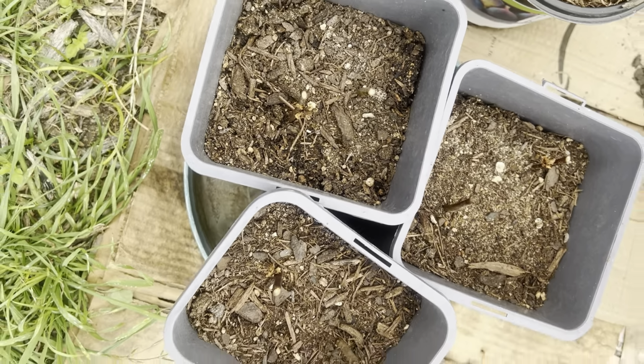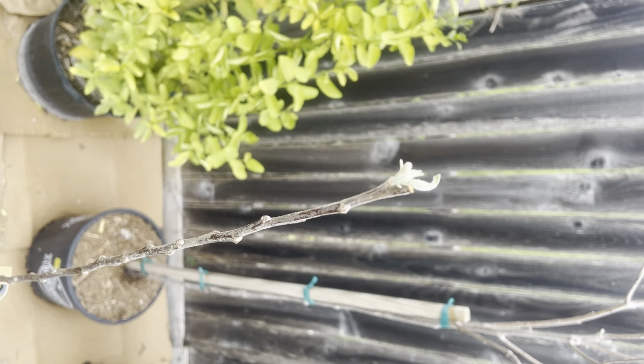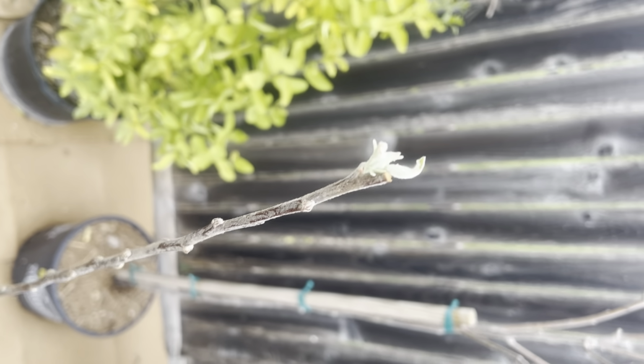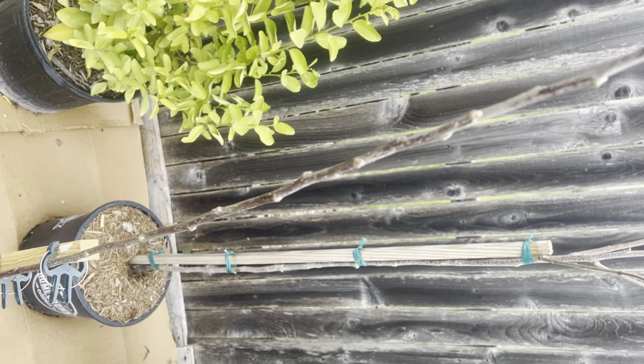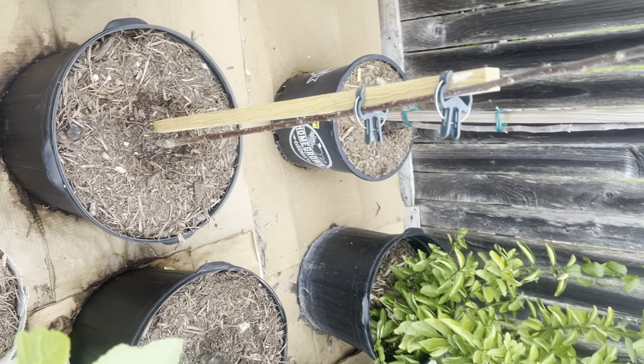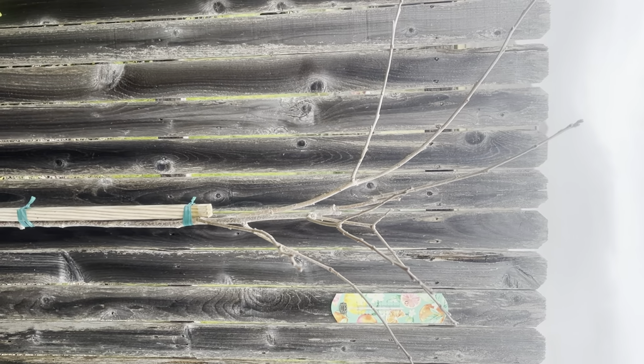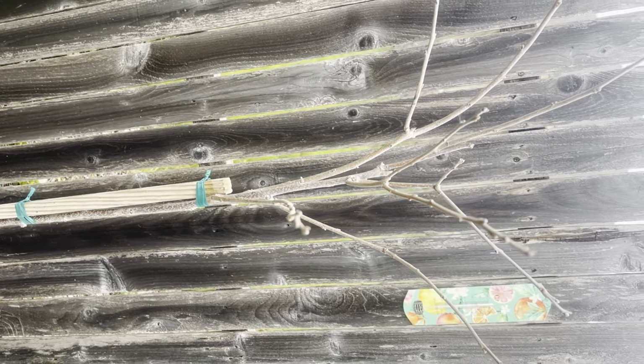So then we're gonna go here to the Anna apple. This is the Anna apple right here. No, it's just a stick. But she has some leaves at the top of her, right there. She is slowly waking up. She didn't have that when I first bought her. So, that's the Anna apple. And back there, we have my Fuyu persimmon tree. It looks like she's getting ready to wake up as well. You can see some of the buds on her.